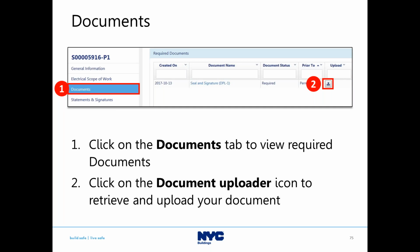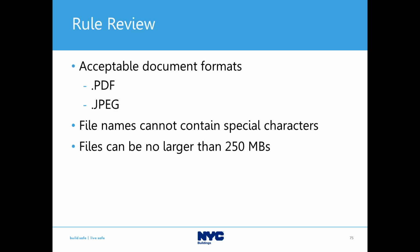And let's go ahead and talk about documents. So for every filing, every time you do a filing, you're going to need your seal and signature. The good news is that you're going to have your seal and signature document stored on your computer, and you only need to do that once a year. So relatively easy. You're going to click on that upload button on the right.